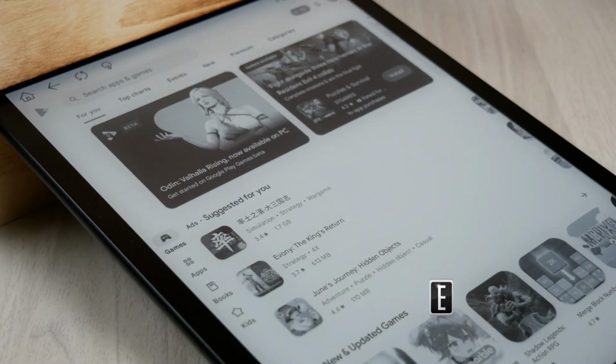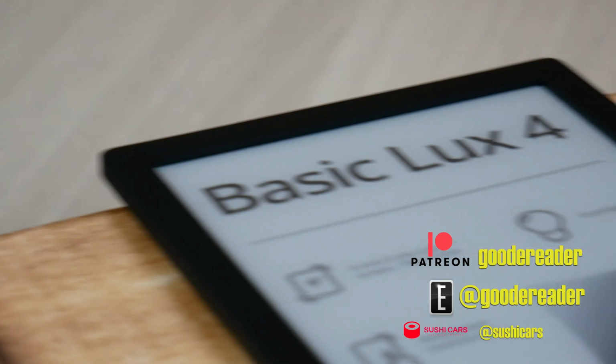What's going to happen next month? Well, probably a ton, because September is traditionally very and extremely busy for us.